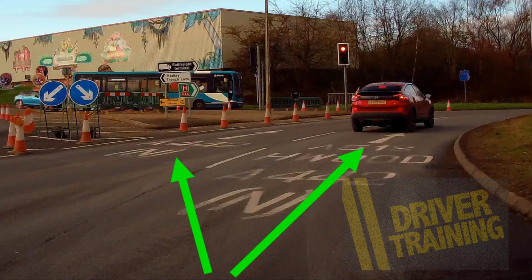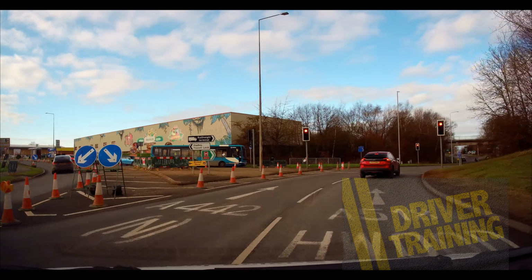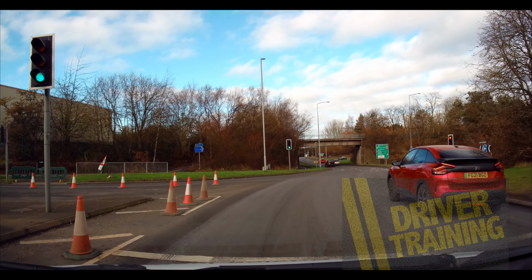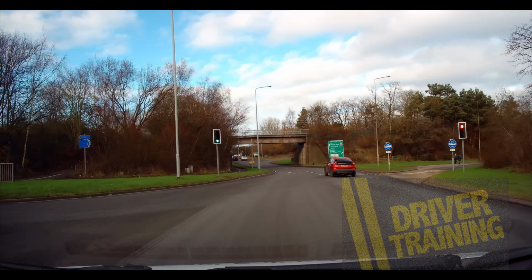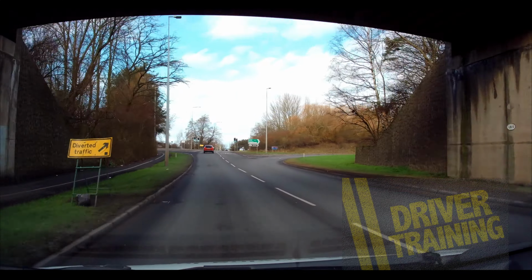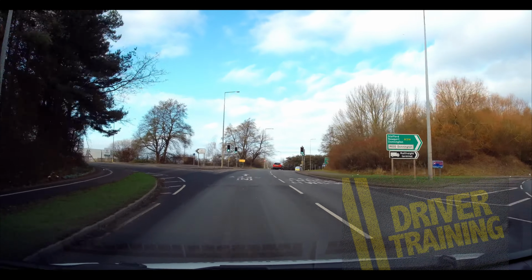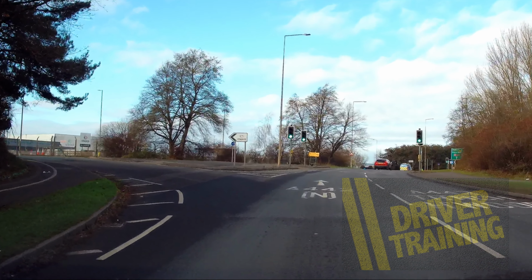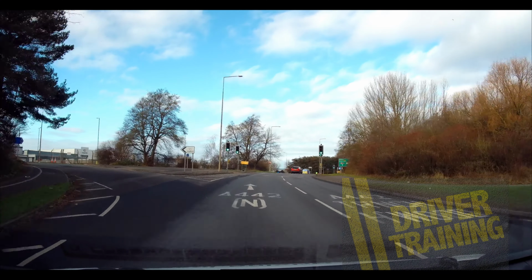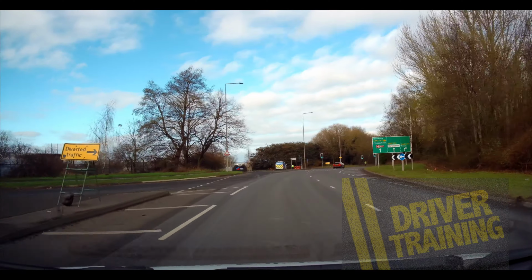Now the second half of this video will explain how we deal with this from the right lane. But for this part of the video, we're going to go into our left lane and follow it round. So we know we've just passed exit number 3, and as we come up on our left we have exit number 4. So we're following this lane.